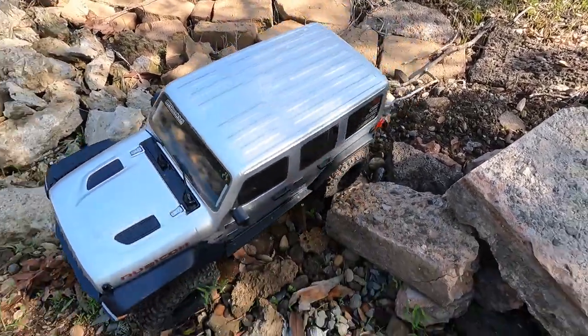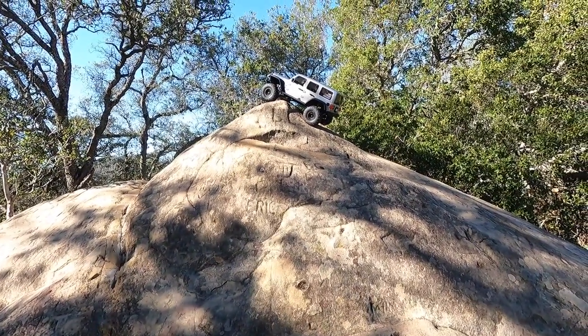And in this video, there's no posing of the truck. I didn't put it up on any high rocks to take some pictures. Everywhere that you see it, it had to get to on its own.